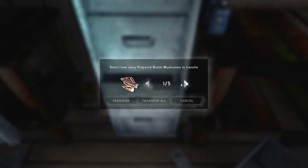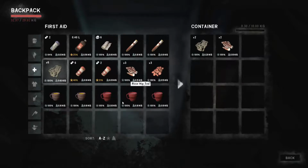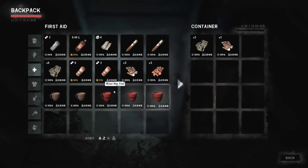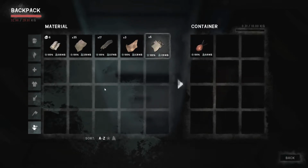I think we can put two of those in there. Put two of those in there. Loath to let go of that reishi tea at the rate that we're getting through painkillers. Rosehip tea, not reishi tea. Got one of those to put in there.